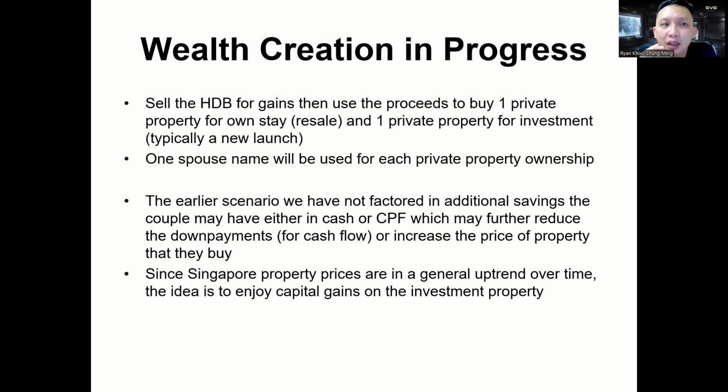Now in this slide, you will notice that I'm using a very simplistic scenario. I've not factored in that you may have additional savings. You work 10 years, you must have some savings, you cannot start from zero. Whether savings in cash or savings in CPF, I have not factored in. In most cases, a lot of these couples have some money in CPF savings, which you can then use to either buy a bigger property, or you don't borrow so much from the bank.